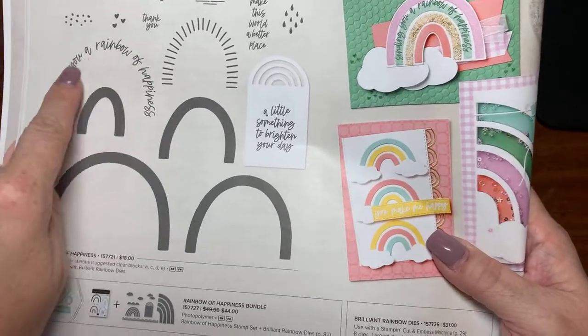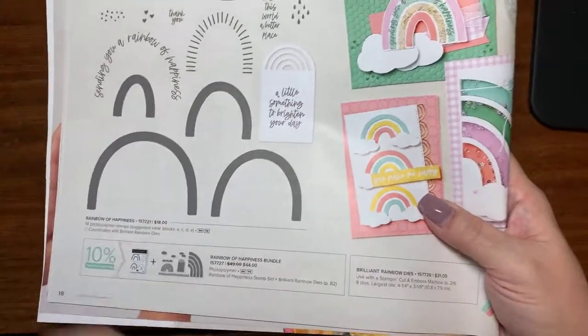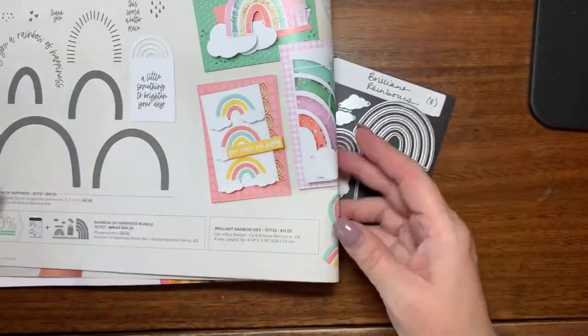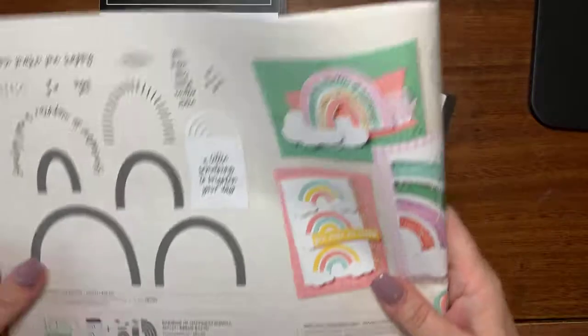So here's one that even fits into the rainbow. We're going to use that. I don't know if we'll use every single one, but we'll try to use a lot of them, okay? And mix some of the dies in there. And you did see me make a shaker card out of black and white, so your rainbow doesn't have to be rainbow colored.